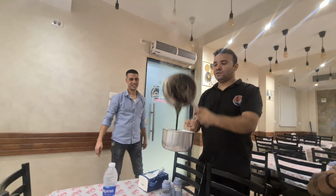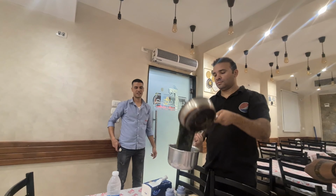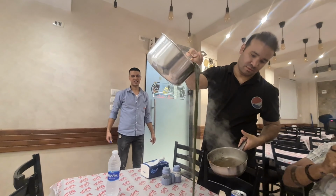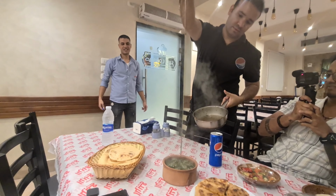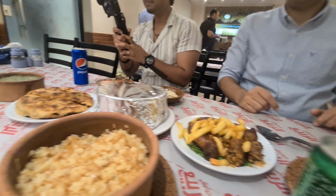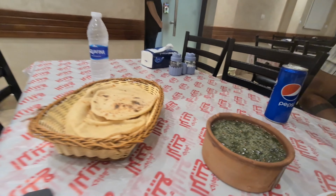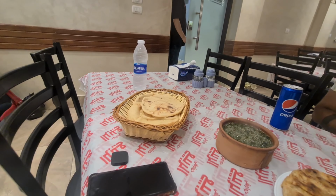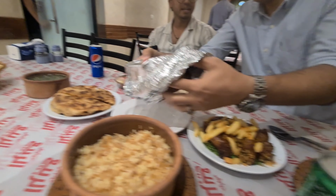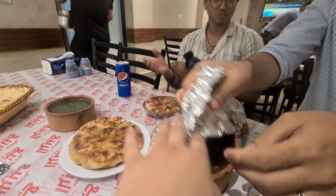Wow. So this is the famous thing in Egypt. This restaurant is one of the famous ones. Wow, a library. As you can see the vibes, everything is here now. This is the first time we are trying this molokhia. It's like spinach, some special green leaf. It's called molokhia. And let's see what this is. Actually, I didn't see this.